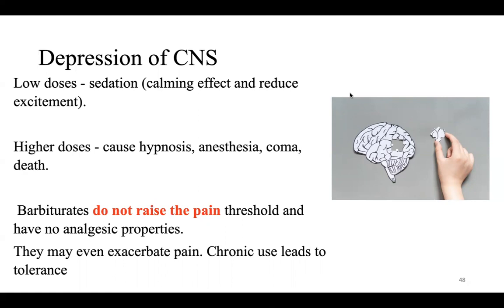Barbiturates do not raise the pain threshold and have no analgesic properties. They may even exacerbate pain. Chronic use leads to tolerance.